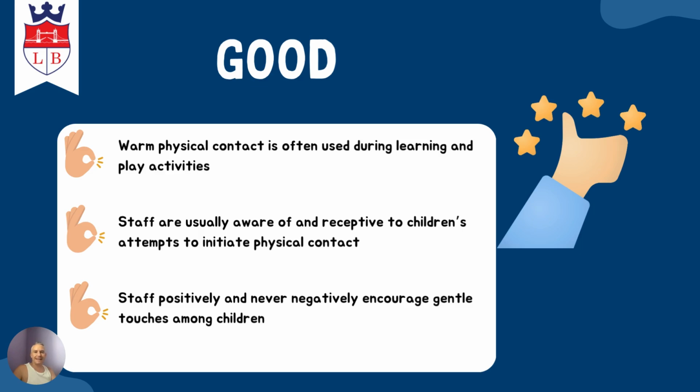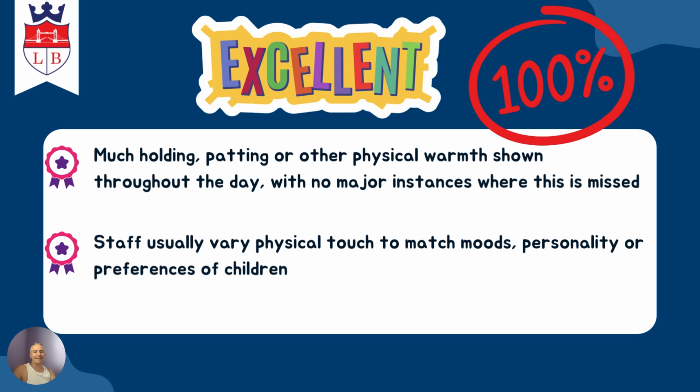Let's go on to look at the 6s and 7s. If you're doing both of these excellence criteria as well as the goods, you're coming out at a number 7 on the rating scale. And if you're doing just one of these, having met the good criteria, then you're coming out at a number 6. There is evidence in your early years room of lots of holding the children, patting, and other physical warm contact shown to children throughout the day. There are no major instances where this has been missed. And staff usually vary their physical touch to match the moods, personalities, or preferences of the children.